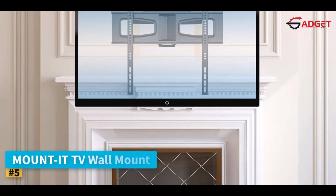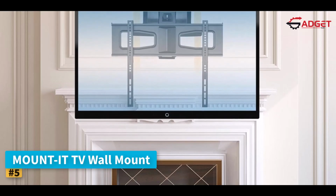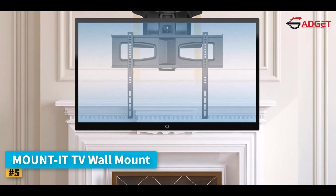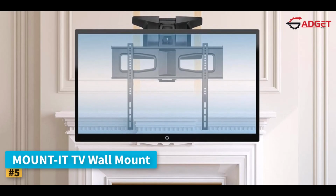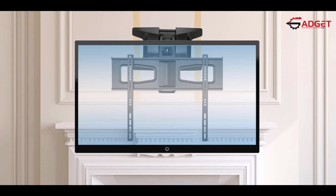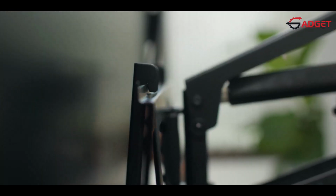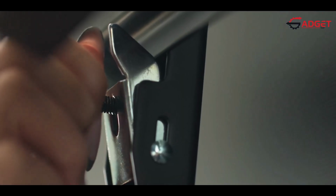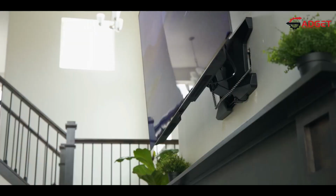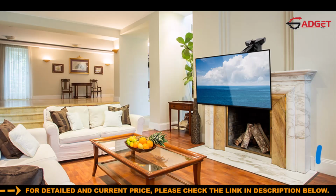Number 5. Mount-It Motorized Fireplace TV Wall Mount. The Mount-It Motorized Fireplace TV mount is the epitome of luxury and convenience, combining modern aesthetics with smart engineering, perfect for mounting your TV over a stone fireplace. With the touch of a button, this mount gently lowers and raises your television using a whisper-quiet motor, eliminating the physical strain and awkward angles that can come with traditional mounts.